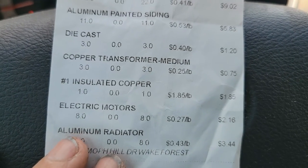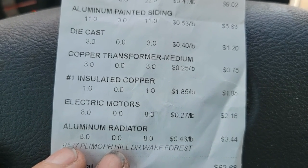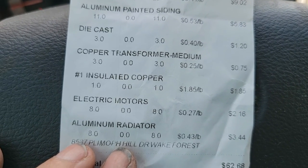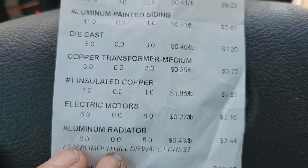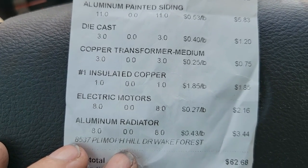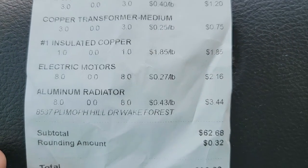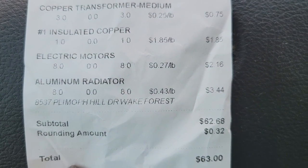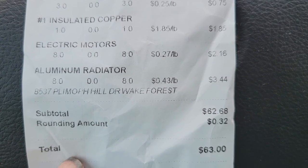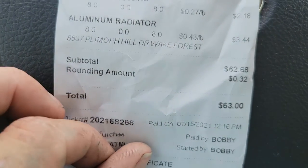And electric motors, all the aluminum motors and crap that I've been accumulating. I just wanted to see what they were giving for electric motors. So 8 pounds at 27 cents to 2.16. And finally, aluminum radiators are also 43 cents a pound. I had 8 pounds at 3.44. Subtotaling 62.68, rounding up 32 cents, makes $63. Thank you, Bobby, for helping me out.